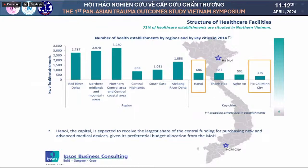And how about the structure of healthcare facilities in Vietnam, as you see in the picture? Most facilities or hospitals are focused in the urban areas and in the north. The Mekong Delta, Ho Chi Minh City and the southern provinces come later. Hanoi, the capital, has the largest share of funding, so we need to share more of this resource.